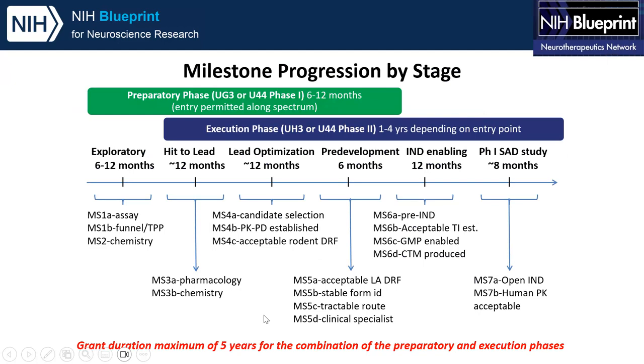This is just sort of an overview of the milestones I've been talking about. In the early exploratory phase, it's about does the assay work? Do we have a screening funnel and target product profile in place? And does the medicinal chemistry make sense? So if you say I have some hits, we may resynthesize those hits. We may do some limited SAR. We will do things like early in vitro ADME profiling. We may do in vivo PK on the best molecule just to figure out what the liabilities are, and do we have a data-driven plan to move into optimization full force in hit to lead and lead optimization.